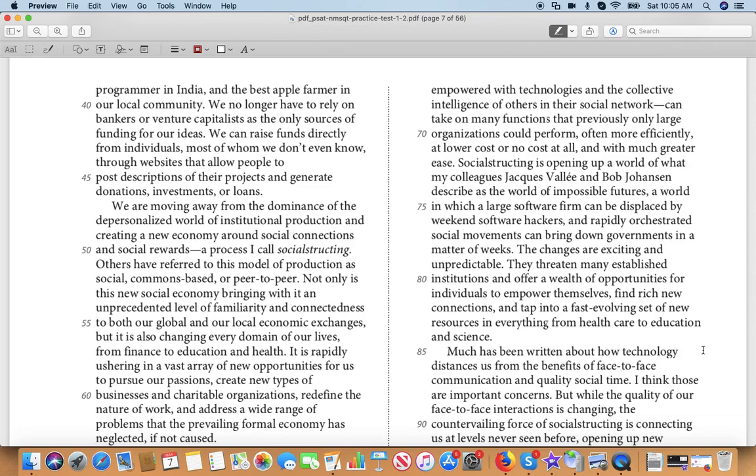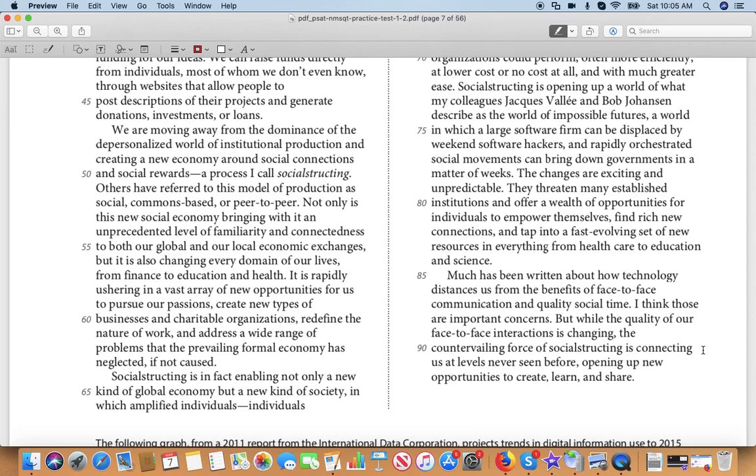So social structuring is in fact enabling not only a new kind of global economy, but a new kind of society in which amplified individuals, interesting term there. What does amplified mean? Like made bigger, when you have an amplifier, it makes it louder. Generally we think in terms of sound or music. Individuals who are loud individuals, right? Yeah. Individuals with a megaphone.